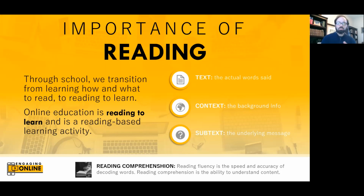See, what happens is through school, especially through K-12, we are taught to read so that when we learn things, we learn how and what to read. We don't necessarily read to learn. What I mean here is, you're given material to read, and you read it, but you're not reading it in the same way that you might read a tutorial or watch a tutorial. And really, that's what we should be doing.